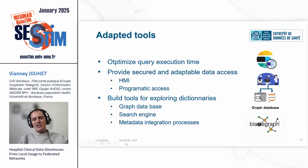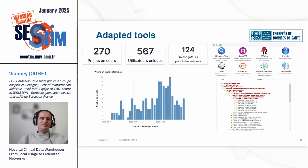Just at the end of the presentation, I just explained that this is still ongoing work and it's not perfect yet, but it's better than it was at the beginning. So my point is just to emphasize that because we've been building these adapted tools, we made them available for local users in our hospitals. And in less than a year, we have around 200 projects that have been started and more than 500 users. And these projects are built by 100 different principal investigators. So we can see that the hospital community and the medical community within the hospital just took these tools and started building projects.